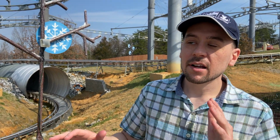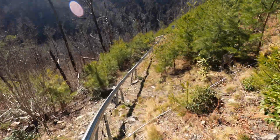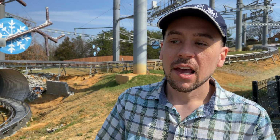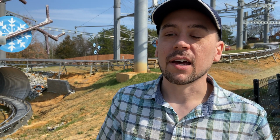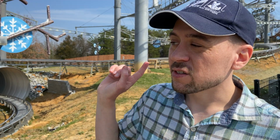I would have to say, comparing it to Anakeesta though, the Anakeesta one was a bit more fun because it was just straight downhill. And that's what made that one more fun. This one was cool though, because you could control it on more of a level surface. And I'm not sure if the Anakeesta one would work like that. I would give this a seals of approval. If you're gonna come here, definitely do the Snow Mountain Coaster.